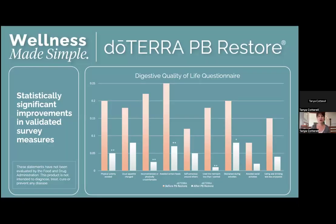These are some fascinating results from a 6-week clinical trial of this product. Statistically significant improvements were seen from every participant in the trial, every participant. The red bar shows the level of gut dysfunction. So we're looking for a reduction here because this is sort of looking at the negative, okay? And so dysfunction and life interference that they were experiencing before starting on PB Restore. And then the white bar shows the reduction of those negative factors in their gut health.